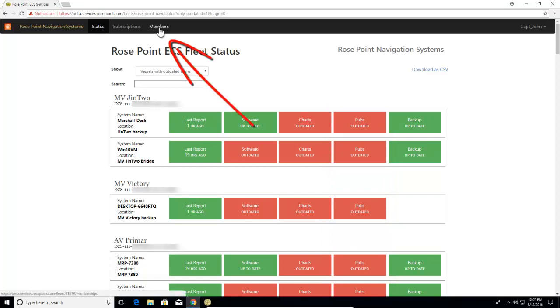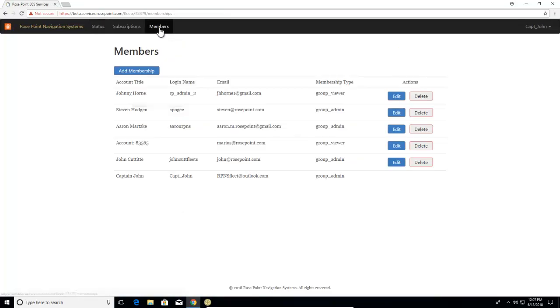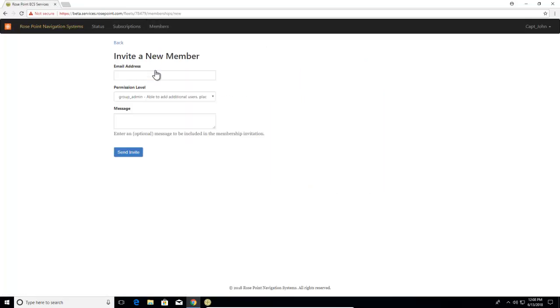Next, let's click the Members tab to see who is signed up and what access they have. Viewer or Admin. New members can be added with the Add Membership button. Supply an email address, select the permission level, admin or viewer, and optionally a personal message to be included in the invitation email, and click Send Invite.